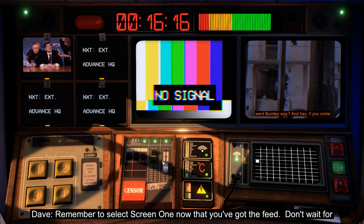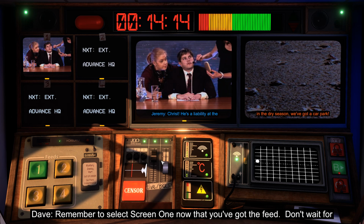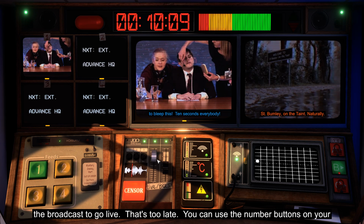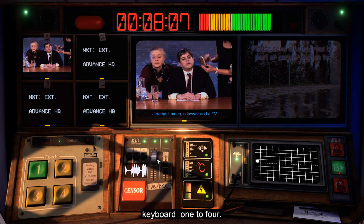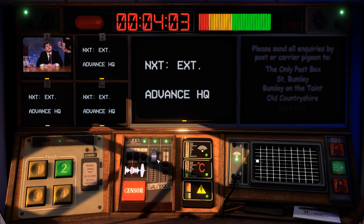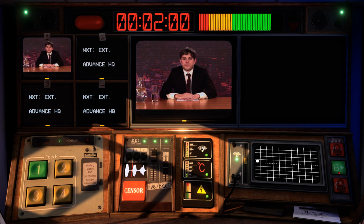Remember to select screen 1 now that you've got the feed. Wait for the broadcast to go live. You can use the number buttons on your keyboard, 1 to 4. Count on, 5, 4, 3.